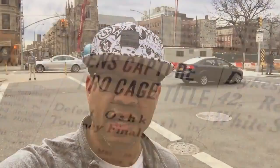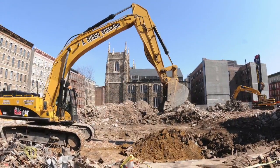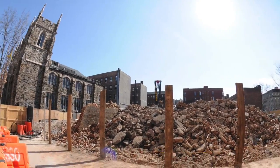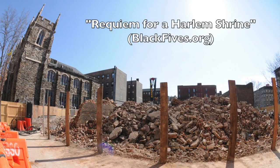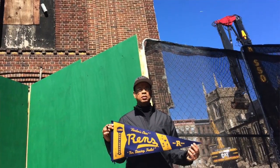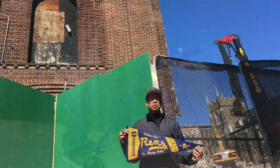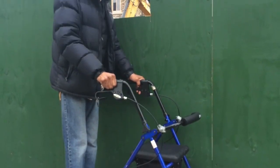But regardless of that, demolition of this structure began on March 30th, 2015, almost a year ago. If you'd like to find out more about the details on how this happened, please read the article Requiem for a Harlem Shrine, which my friend Professor Kevin Magruder of Antioch College and I teamed up to write. It's on our website. If you don't mind, I'd like to take a moment to read a little bit of it here. We kept visiting the demolition site to pay our last respects and to work through the grief of this loss. We were not alone.